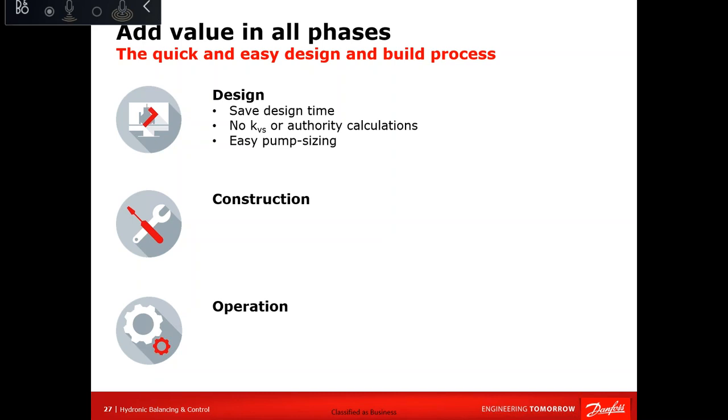So added value while using DPCV: it saves design time, no KV or authority calculation, easy pump sizing.